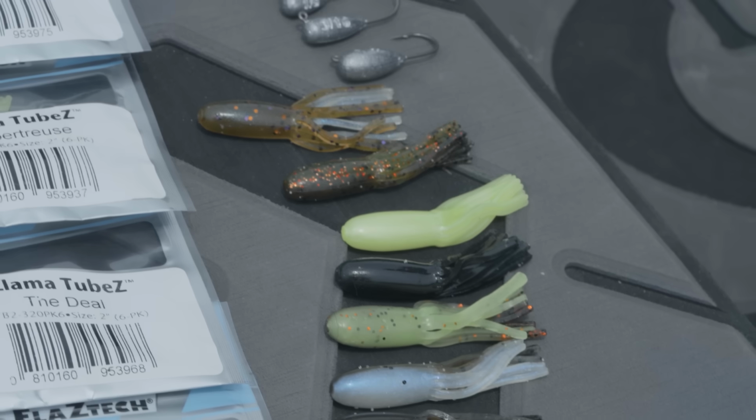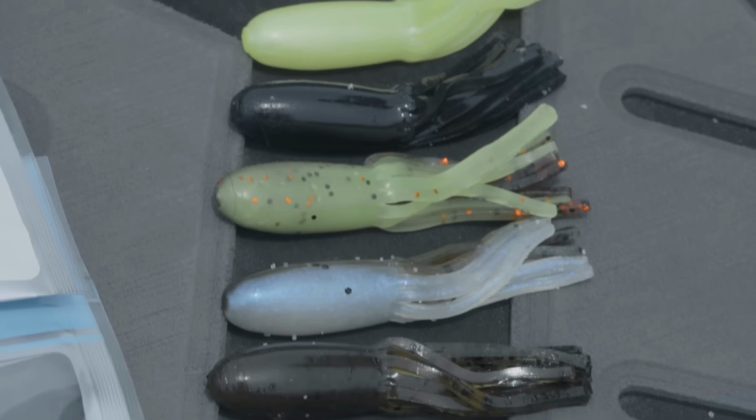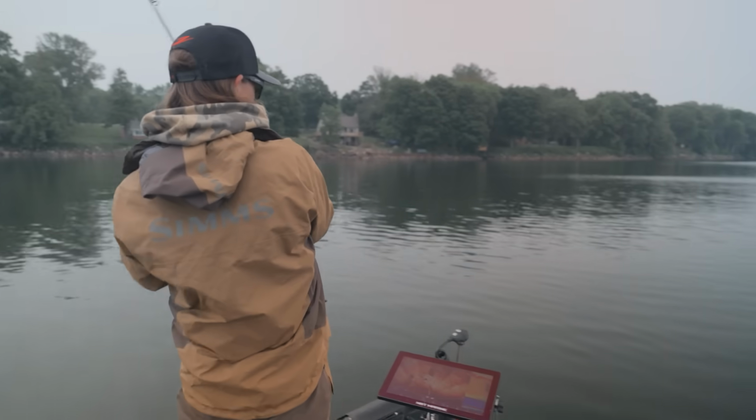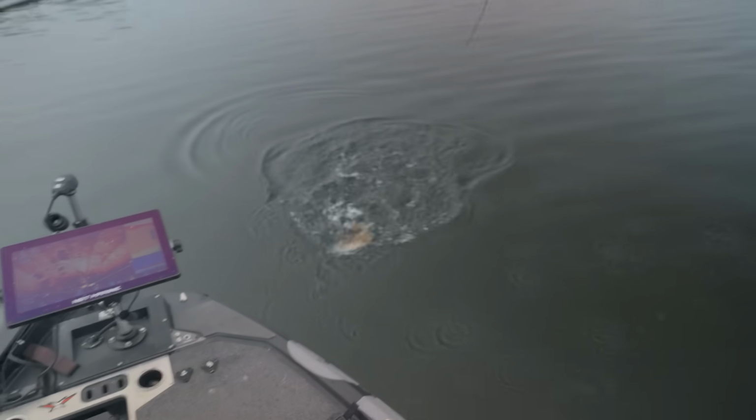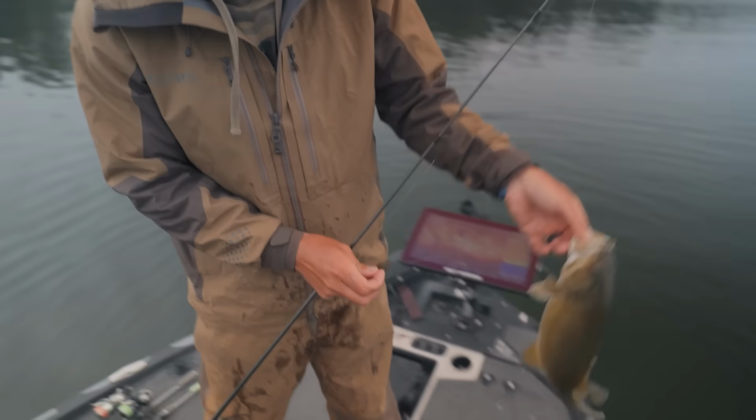And Z-Man got them perfect on the pour. They're very, very consistent. The tentacles are all the same size and length. And then the other thing I really wanted out of a tube bait, which is super important in a tube bait, was having one out of ElaZtech.